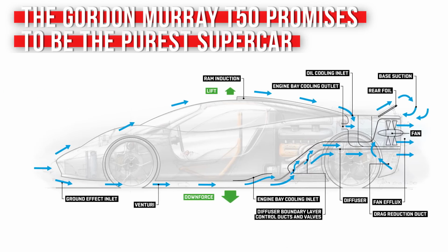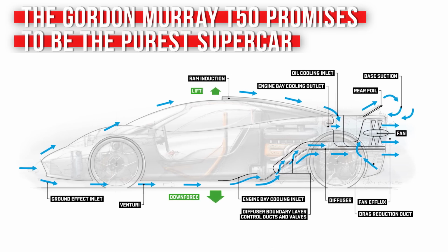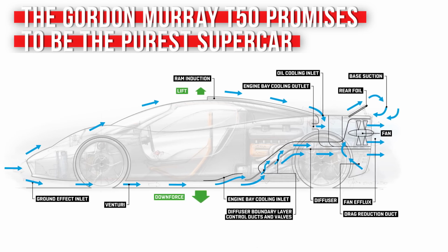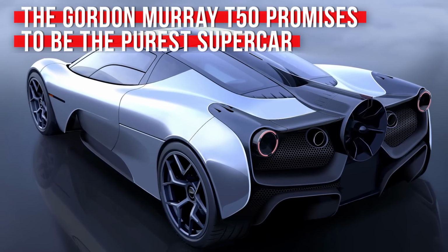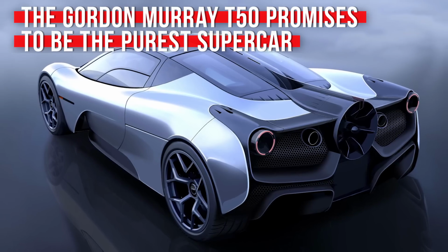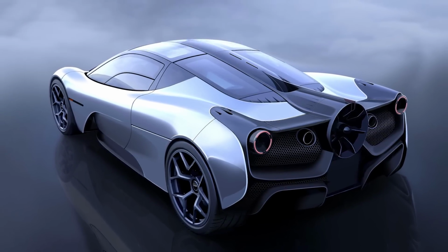The car is meant as kind of a love letter of sorts to the analog supercars of days past, and features a manual transmission, lightweight construction, a naturally aspirated engine, and most surprisingly, a giant fan in the rear that actively sucks the car to the road. Yes, you heard that correctly. The best part is that they plan to reveal the car at an event in May.